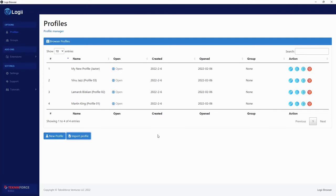So guys, if you're going to be an internet marketer, if you're going to be a growth hacker, if you're running an agency, if you're running Facebook ad accounts or any kind of ad accounts, this product is absolutely vital for you because it can prevent the tracking that makes you susceptible to problems.